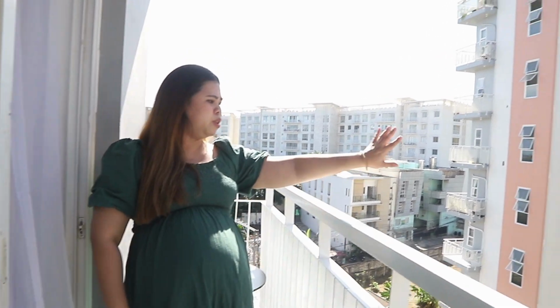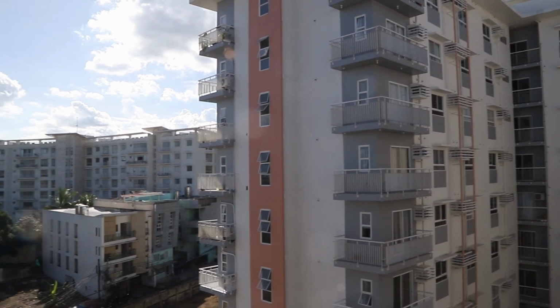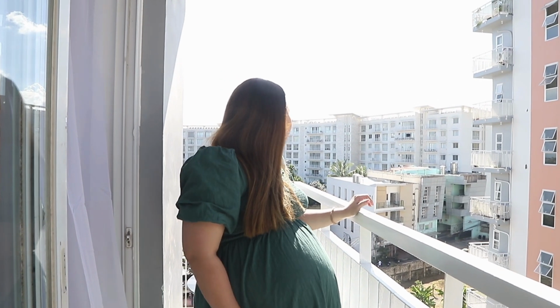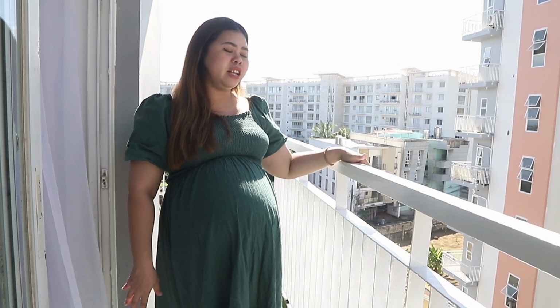So this is their view. Mivesa Garden Residences is a really great investment or property if you want to invest here in Cebu. And then they have a lot of swimming pools here. And even if it's building to building, you can see that it really has a lot of greeneries as well. So we just matched it here.